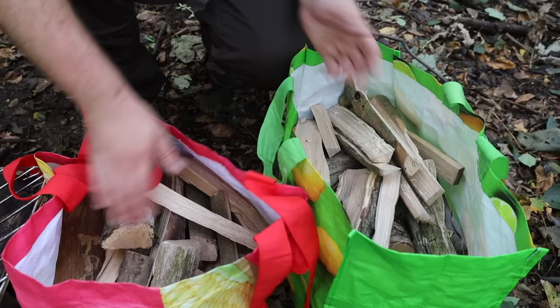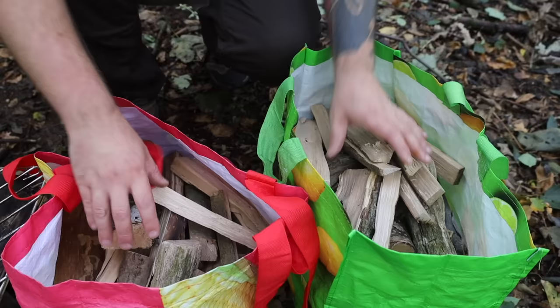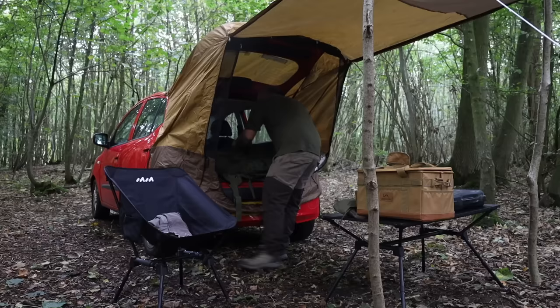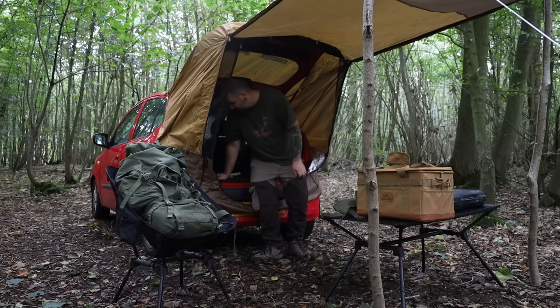And the reason I brought this is, A, to make it a kind of relaxed car camp, and also because I thought it wasn't going to be dry at all. So I'll probably supplement this if the rain holds off. It is very overcast. So here I am inside.